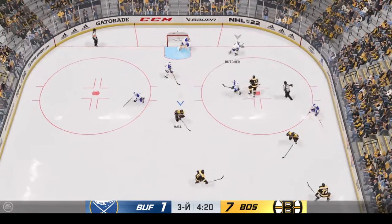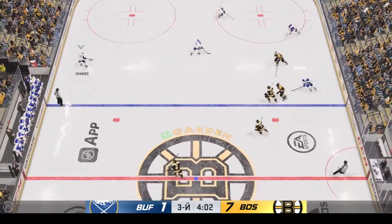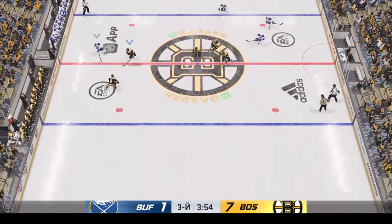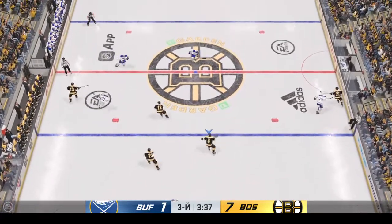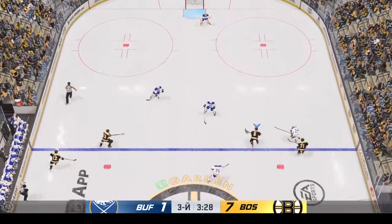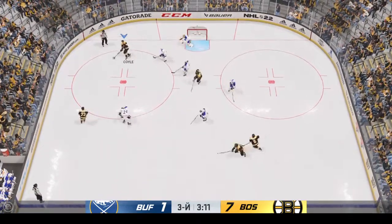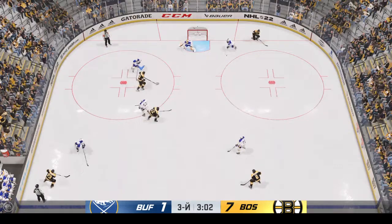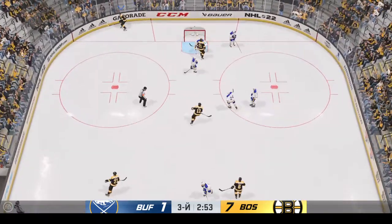The Sabres win the draw. Feeds the puck to Olofsson. And now it's to Skinner. Along the right side into the offensive zone. The Bruins slide it through center. Moves it around along the half wall. Taken by Coyle. Driving right to the front. Anderson's going to hang on for a whistle.